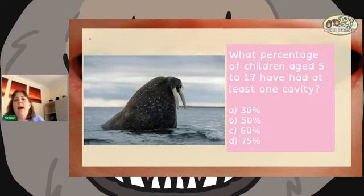So how many have had a cavity between 5 and 17? Do you think 30% of children have had at least one cavity? Do you think 50%? 60 or 75? What do we think? Oh, this is a bit of a mix now. I think the winner potentially is 50%, so about half. It's quite tight between that and 60%. Shall I tell you? It is 60%.